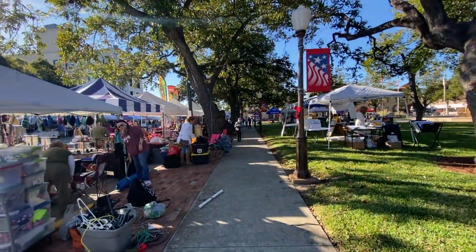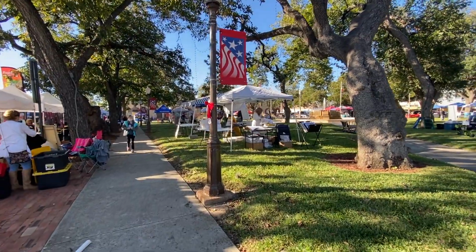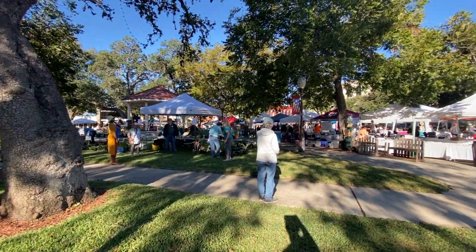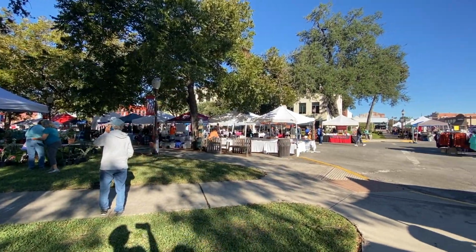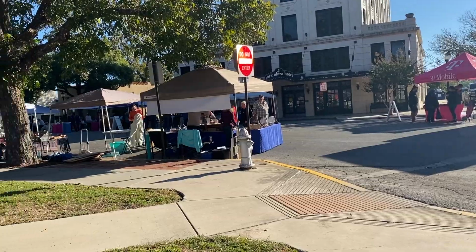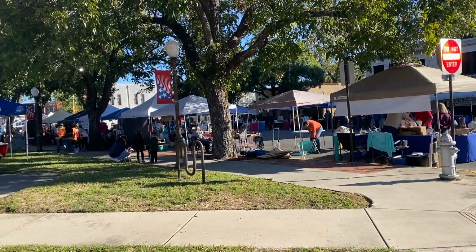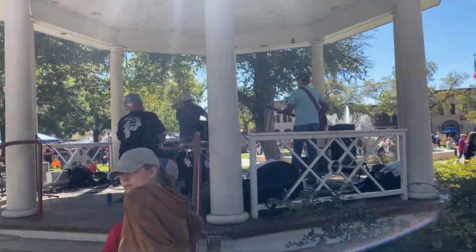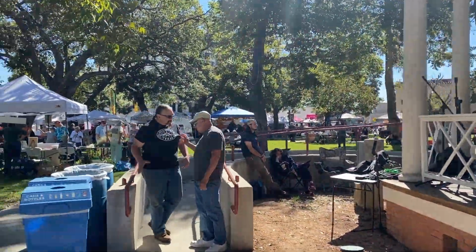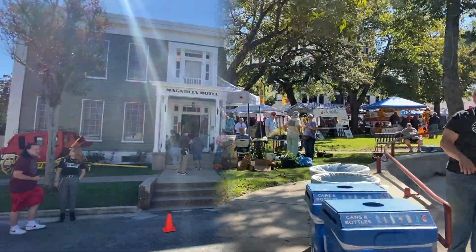When we visited Seguin, we were very fortunate that that weekend they had a Pecan Festival in Central Park, downtown. This festival is spread out all over Seguin and is a celebration of all things Pecan and all things Seguin. There's absolutely something for everyone, including shopping.